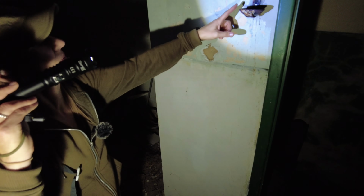The paint is actually in really good condition. Look how green that paint is. It's like it was done yesterday almost. Absolutely. I take it this is the old toilet. Chemical toilet, yeah, normal stuff. It smells like a chemical toilet, if I'm honest. They do. Yeah. But I wonder if this is original.